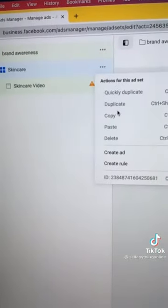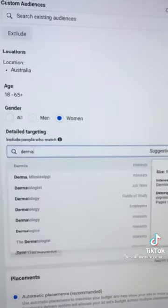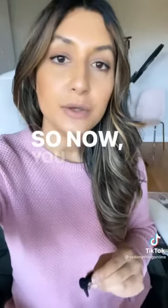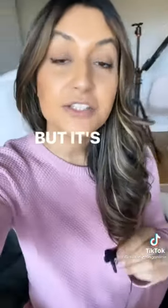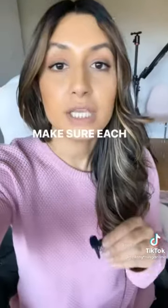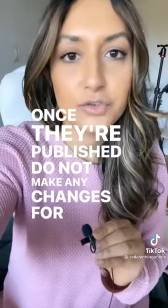Click the 3 dots at the ad set level and duplicate 4 times. Remember to choose one interest to target per ad set. So now you should have 5 ad sets. Each one is targeting a different audience, but it's got the same ad creative. Make sure each ad set has the same budget. You're going to test those ad sets for 3 days. Once they're published, do not make any changes for those 3 days.